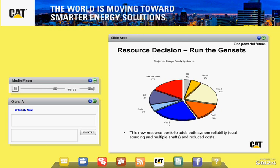And if you're putting gas engines in, as that red area would indicate, to take care of kilowatt hours on the peaking side, what you're doing is adding reliability and reducing costs. The reliability is beneficially affected by dual sourcing, so you do have a backup with the grid being able to provide you with something. But more importantly, you've got multiple shafts, multiple crankshafts, multiple engines that can be turned on and off, and can then protect your load source to make sure that you're operating at the most economical place possible.